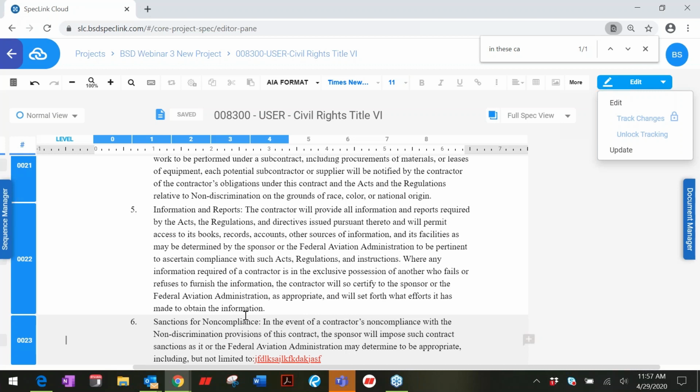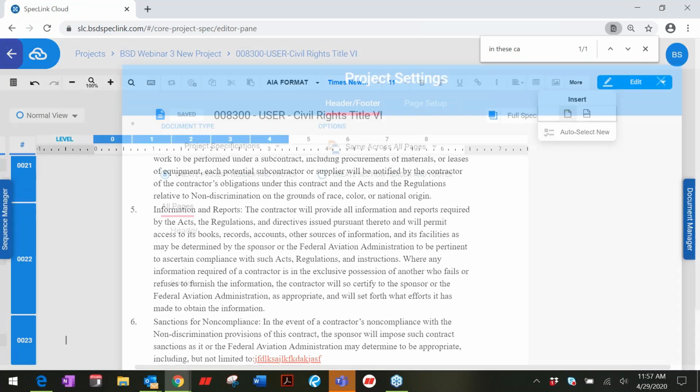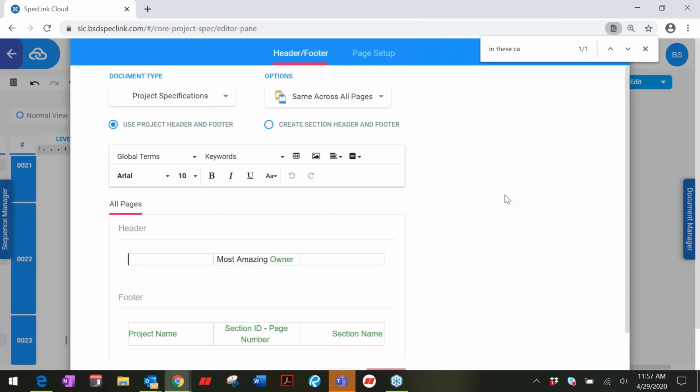Perfect. With the time that we have left, there are a lot of questions and interest and just general excitement around the headers and footers. I think a lot of people are suffering from the same obstacles here. Can you show us again what those headers and footers look like and how much you're able to customize them for us?